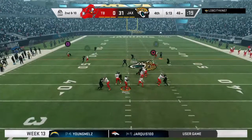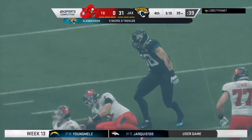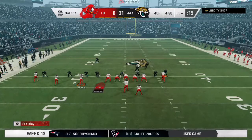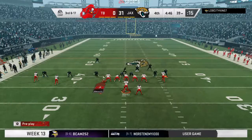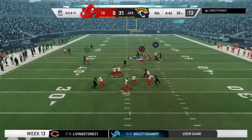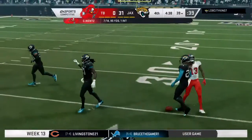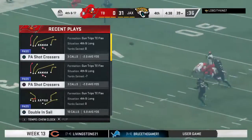Wentz again here on 2nd and 10. Nowhere to escape, and he goes down. Henry Anderson able to disrupt yet another pass play. That is his 3rd sack of the afternoon. Hey, check motion, man. On 3rd and long, it's Wentz. And unable to connect, incomplete. I'll give them credit. They took their shot, but it's going to bring up 4th down.